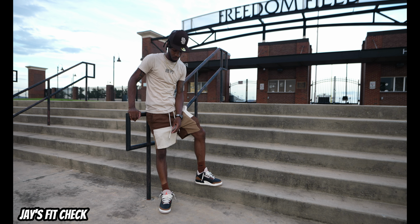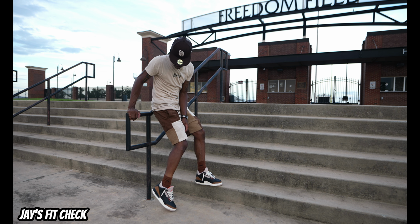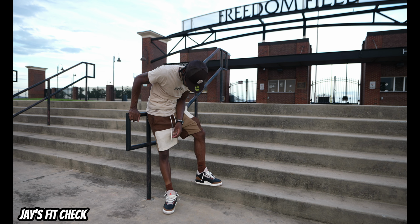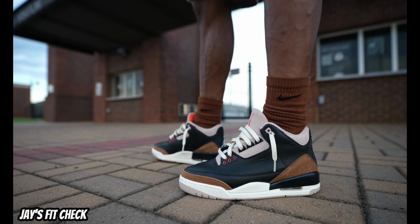I think the most expensive thing that I have on is my hat. The hat was like, what, $40 or something like that? But man, taking a look below that, socks, I do have on the Nike socks, the brown, the Mocha colorway. And on feet, you see the Air Jordan 3 Desert Elephants.